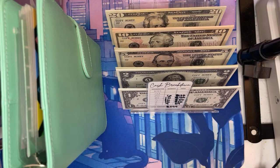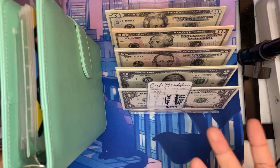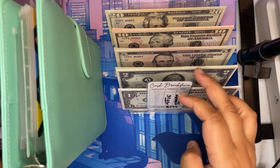So I just realized when I was putting together my Etsy payout amount, I made $199.03. So when I transferred the 100 from my paycheck, that's $299. So I'm stuffing exactly what I just cash stuffed in the last video.